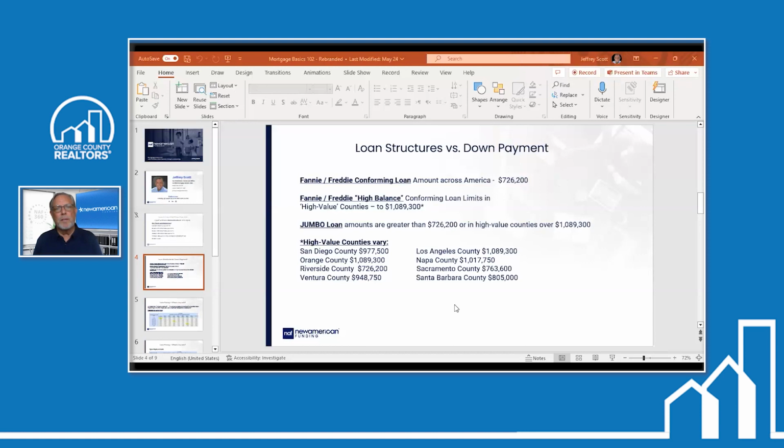Even if you come in with a 680 credit score, that's an average credit score, right? And the banks don't like average. Fannie and Freddie don't like average. They'd rather see a 760 credit score or a 780 credit score, something that's really high on the chart. Then they're going to give you a little more.